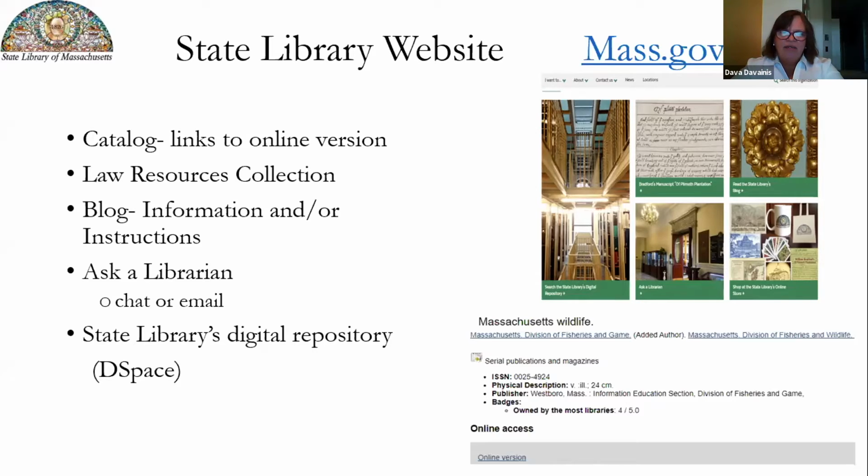What I want to say about our catalog is that besides the print materials that we catalog, we catalog the online version too. We put it in the catalog. So if you find yourself in the catalog one day wondering if an item is there, you would see it already in the catalog, with online access and a link to get to it. That's just a little about our catalog. Now I'm going to show you our law resources webpage, a little bit about the blog, a little about Ask a Librarian, and then we are moving full speed ahead to the State Library's digital repository.